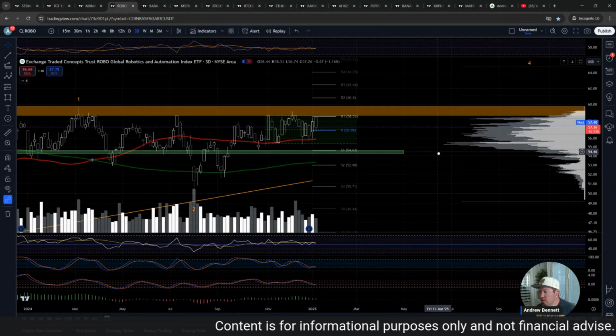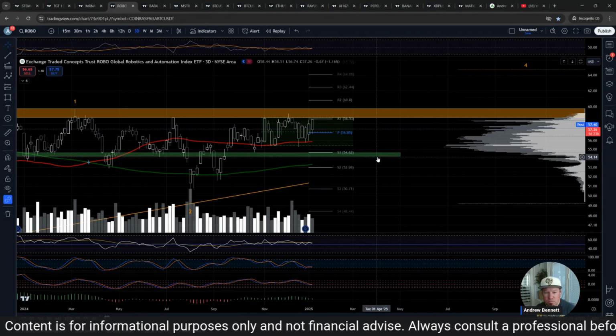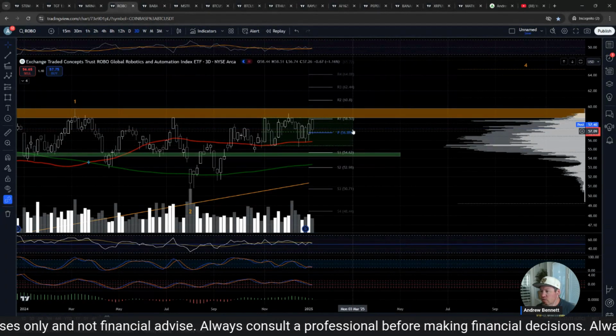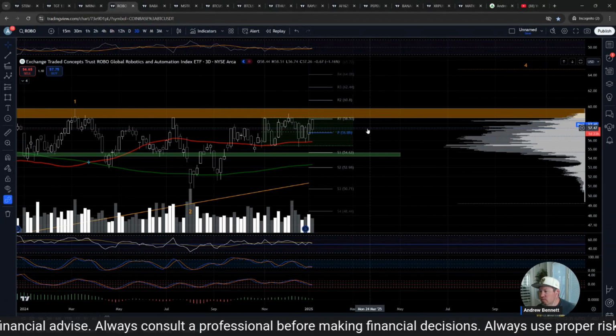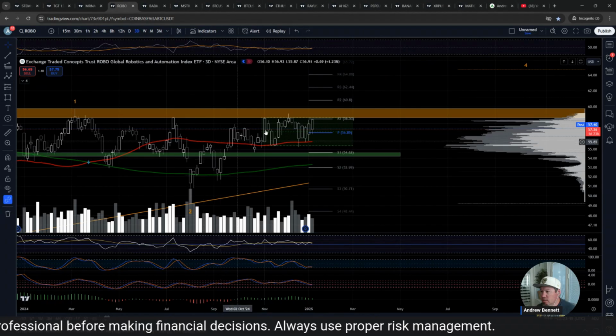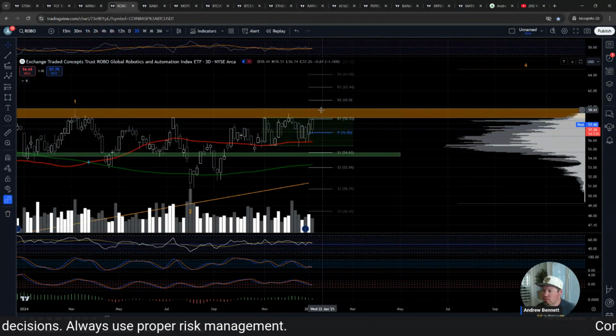So if you want to go into this, obviously, make sure you use proper risk management. I am not a financial advisor, of course, so you would have to discuss any investments with them. But in the educational world of seeing and reading charts, this is how I read this, and I see that this chart wants to lead up.